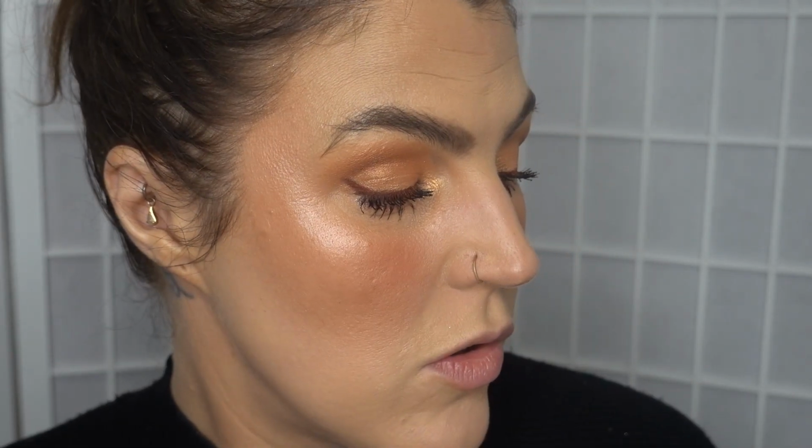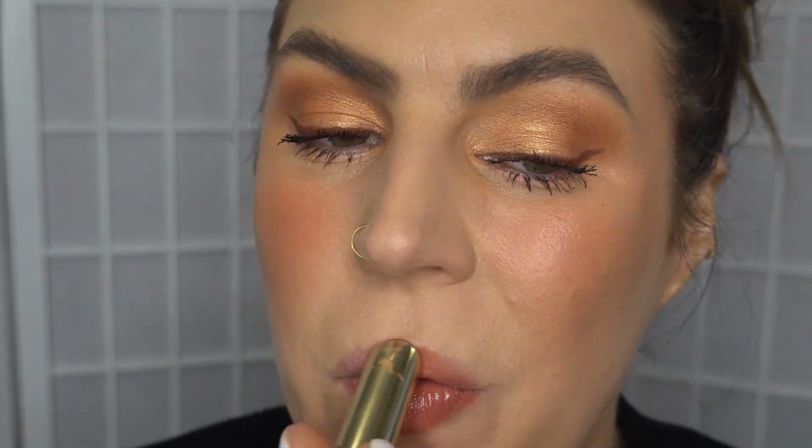Also, Mood Booster would work with this. It's a beautiful kind of orangey red. But yeah, let's go for Reality Check. We'll keep it kind of nude. So they just look like this. Very nice. That works a treat. I love it. One last thing, just put the moles back on.